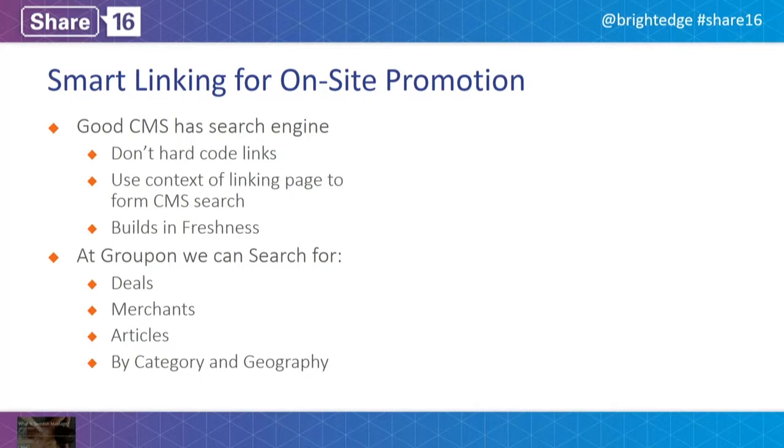And then, okay, so that's what I was saying, smart linking for on-site promotion. So a good CMS should have a search engine. I'm saying don't hard code links. Obviously, you're going to hard code links when it's your super highly curated article. So I'm again talking at scale. If you can automate it, it's a great way to go. Use the context of the linking page instead, and it builds in freshness because you always are going to promote the freshest articles. And at Groupon, we can search for deals, merchants, articles, category, geography.